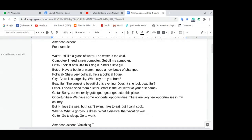Doesn't she look beautiful? Letter. I should send them a letter. What is the letter of your last name? Oh no, I said that wrong. What is the letter of your first name? Gotta. Did you ever see this word, gotta? It's very common in American English. Sorry, but we really gotta go. I gotta get out of this place.